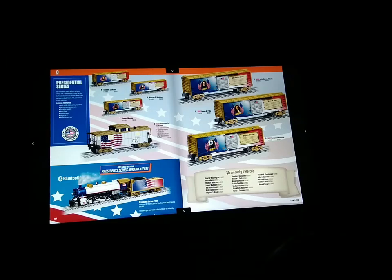They also have the Presidential Series. They have Andrew Jackson, Warren G. Harding, James Monroe, and the caboose. They have Benjamin Harrison, James K. Polk, and John Quincy Adams. And it goes great with the President Series Mikado number 1789.